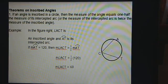Or, pwede rin natin sabihin that the measure of intercepted arc, kung sa intercepted arc ka mag-i-start ng relationship ng dalawa, the measure of the intercepted arc is twice the measure of the inscribed angle. So, dodoblehin mo naman yung inscribed angle kung ang gusto mong malaman ay measure ng intercepted arc. So, ito na yung example sa figure natin. So, we have angle ACT, that is an inscribed angle. And arc AT is the intercepted arc of that angle.